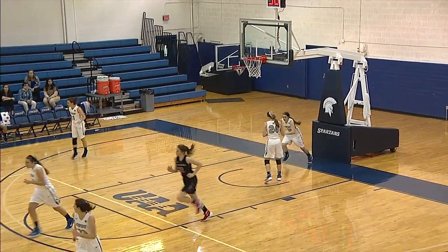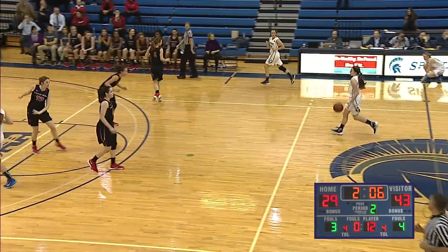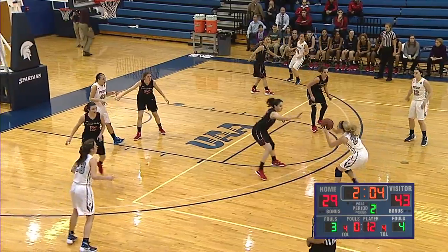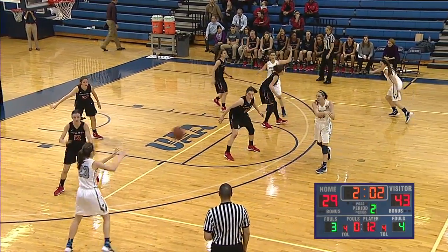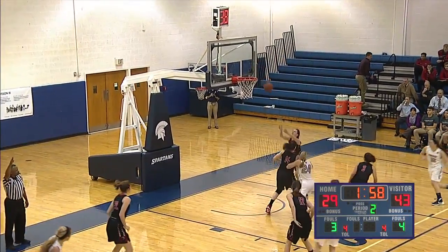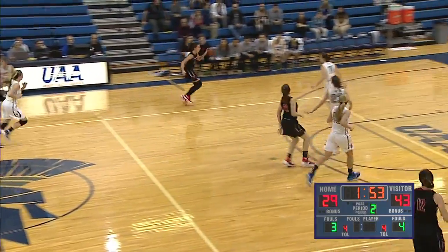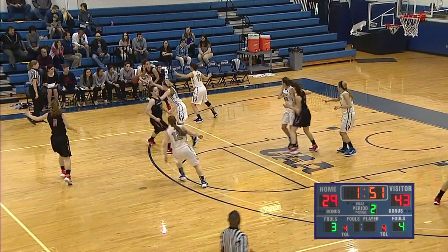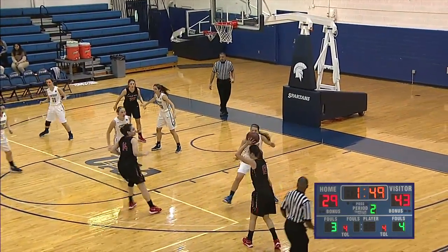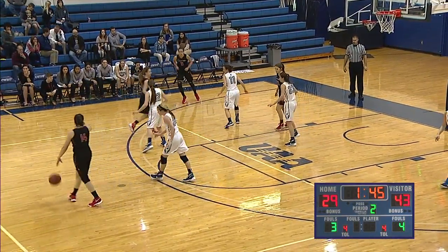Nice little soft touch shot there by Liza Otto. Otto's got 5. Mummy inside the 3-point line, missed it long. On the break, it's Novak. Novak in front of that Case bench. Case is down 14. Inside 2 minutes to play, opening half.